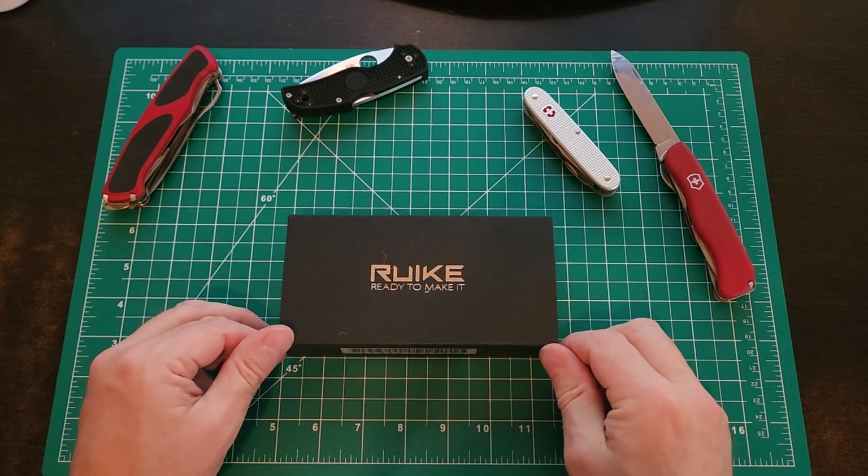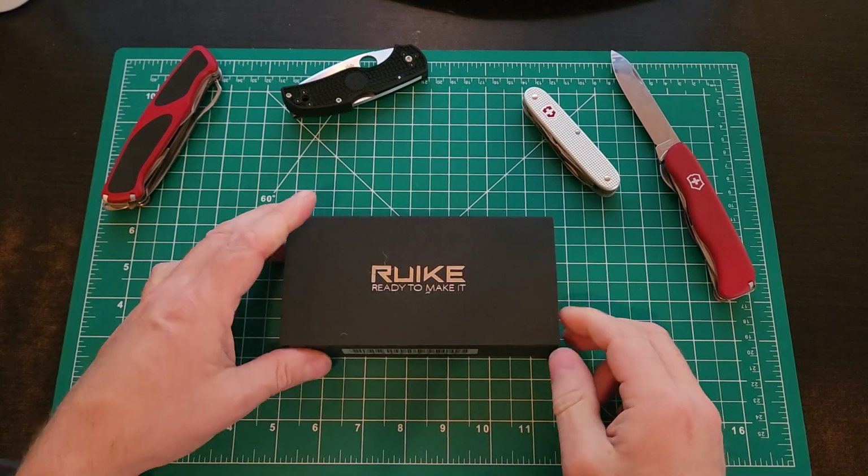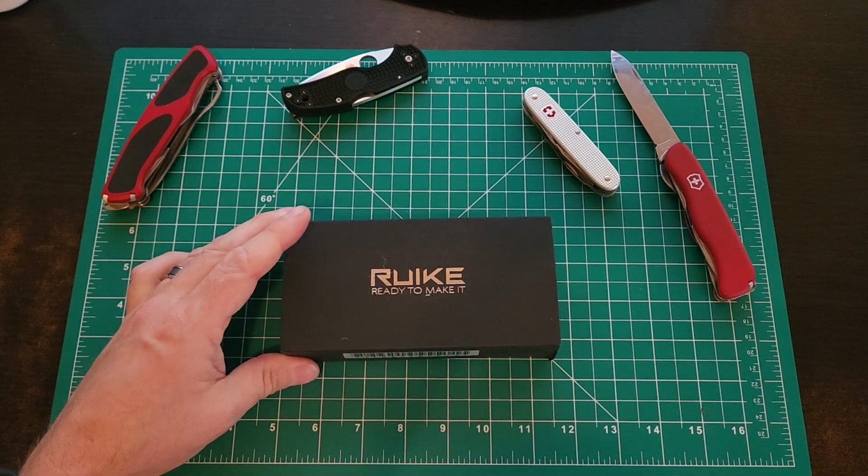So in steps these guys. And this one's almost perfect, and we're going to go over it. And then I'm going to explain to you how I think I can actually make it perfect.